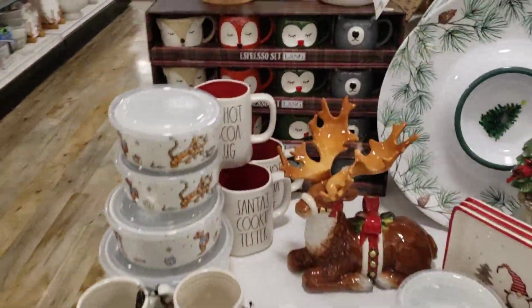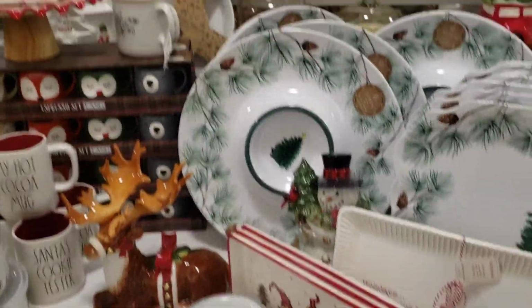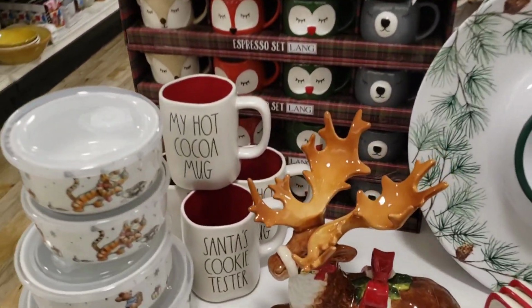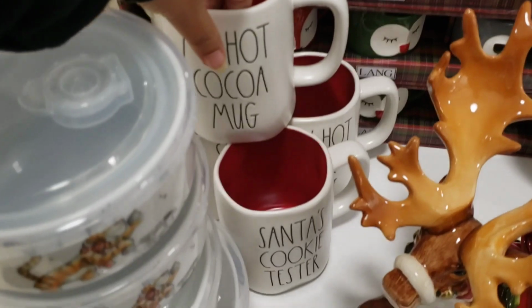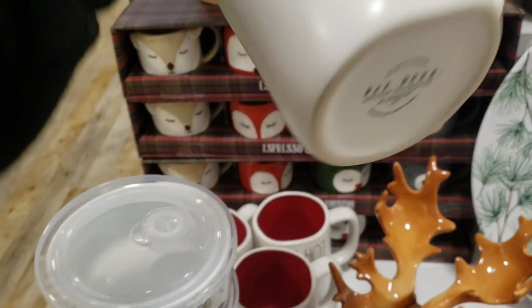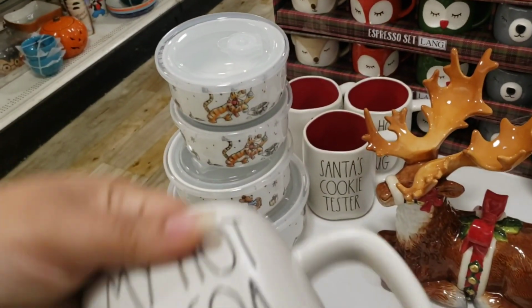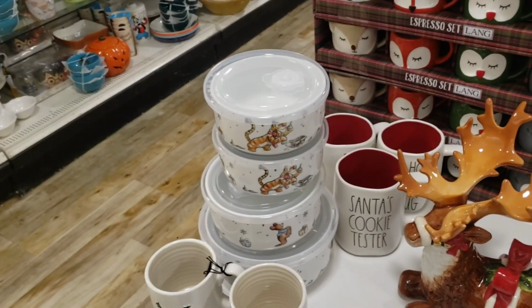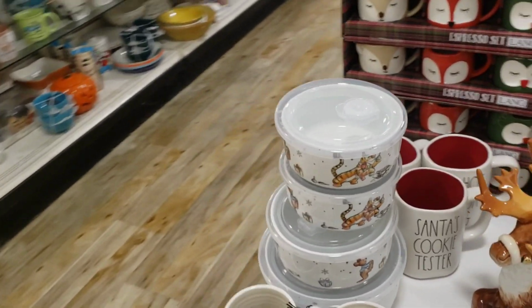Okay guys, I am at this beautiful table. Let me show you. You see? And look what I spot. My hot cocoa mug and cookie tester. Santa's cookie tester. I love this mug. I've been wanting a hot cocoa mug, but this is even better. Okay, I'm taking it with me. This is going home. It's definitely going home.